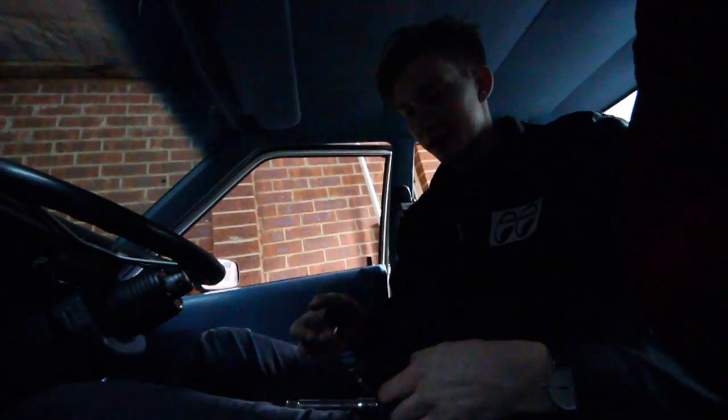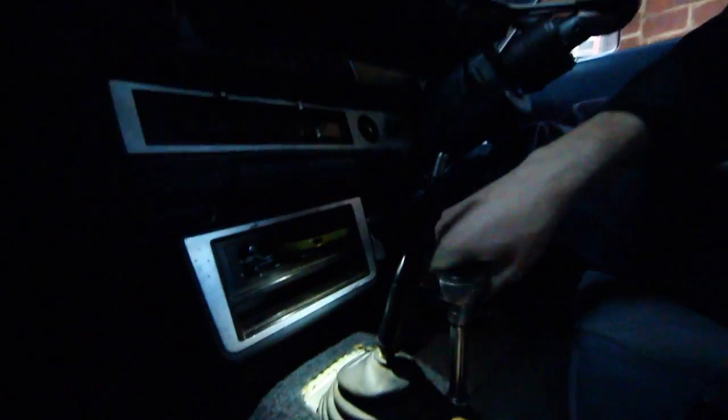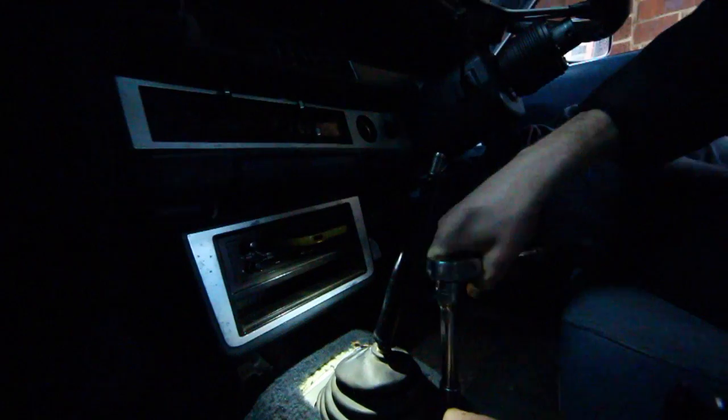Explain yourself. Do you want to explain yourself, mate? I'm gonna put in my short shifter, hopefully. Oh, that's cute. First, now I've got the interior out of here. Break my tape player, I break you.